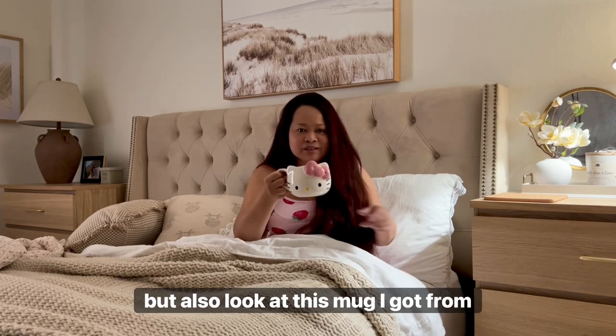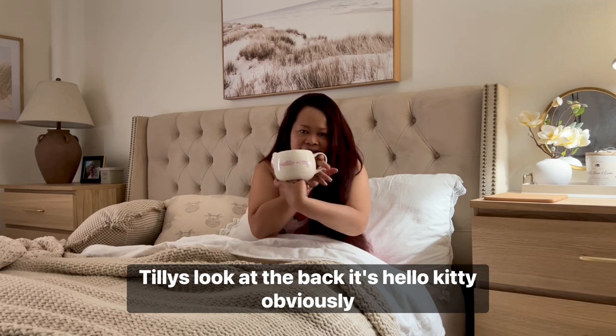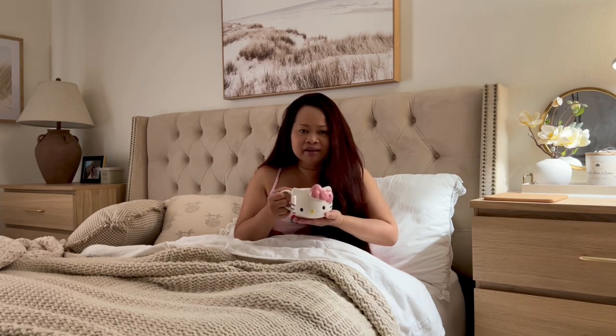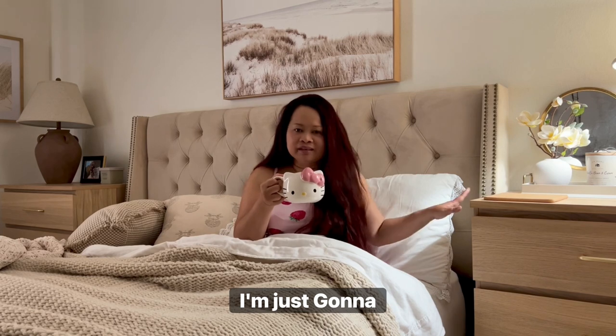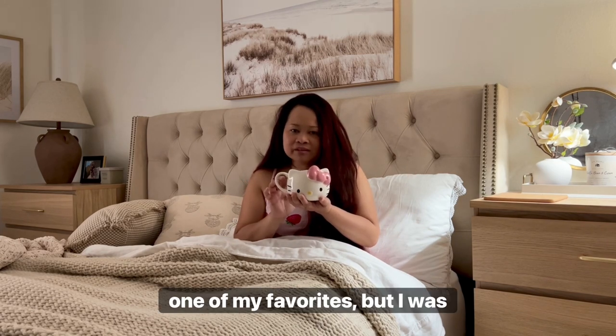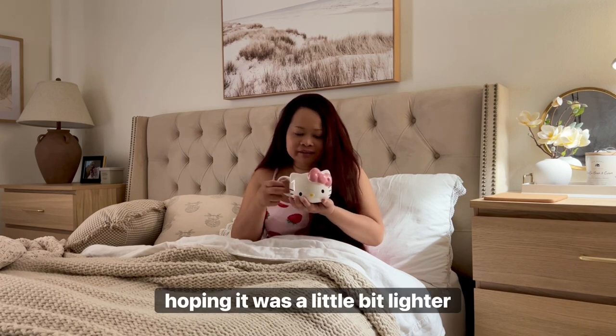But also look at this mug I got from Tilly's. Obviously it's a Hello Kitty. Look at the back. It's a little heavy, and it's actually bigger than probably what I wanted, but it's fine. I'm just gonna set it down here and, you know, should be good. So this is kind of one of my favorites, but I was just hoping it was a little bit lighter.